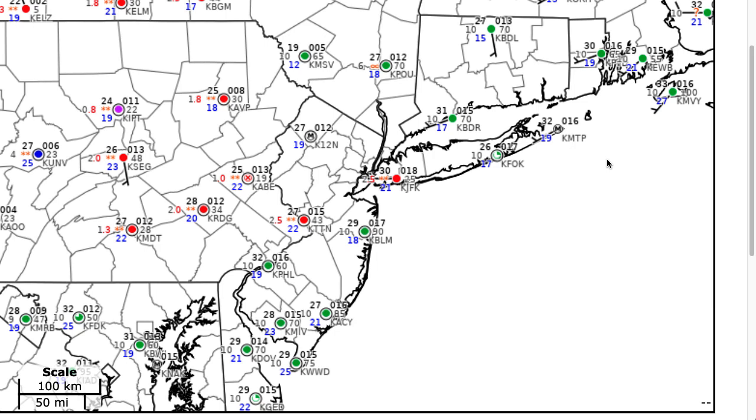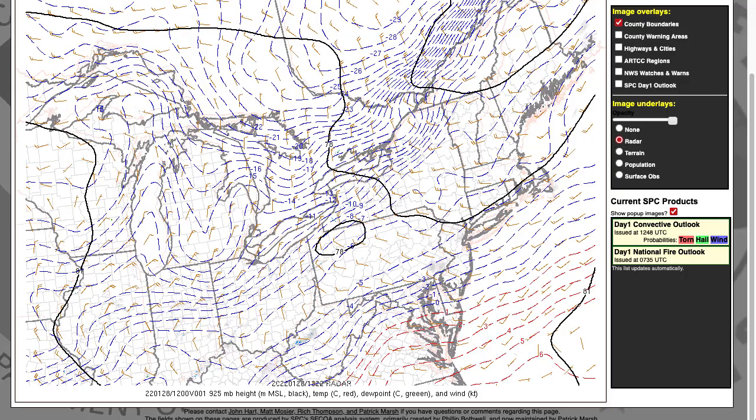We have temperatures throughout the region ranging from the upper teens to mid-20s over the northern interior, upper 20s to lower 30s along the coast. We have winds, for the most part, light and variable. We're seeing a little bit more of a southwesterly wind out ahead of the cold front off to our west. But you can see these little snow showers passing through, producing a dusting, maybe an inch in a few rogue locations. But the key aspect with this cold front is this strong cold air transport.